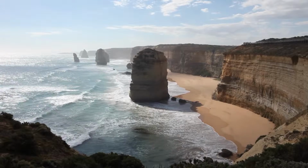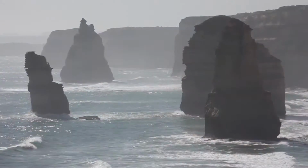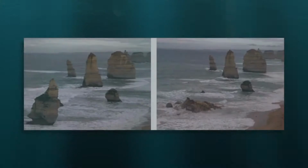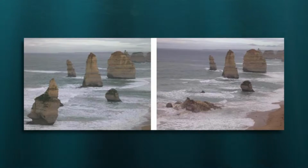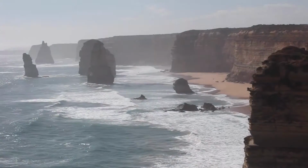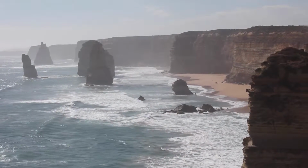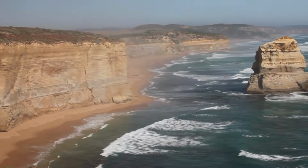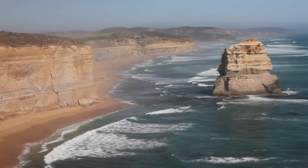The stacks are susceptible to further erosion from the waves. In 2005, a 50-meter tall stack collapsed, leaving 8 remaining. The rate of erosion at the base of the limestone pillars is approximately 2 centimeters per year. Due to wave action eroding the cliff face, existing headlands are expected to become new limestone stacks in the future.